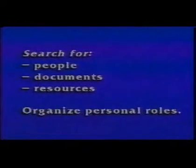The Bankscape is a tailorable overview of the organization. Here's the bank. This overview will be coupled with display controls and query controls to provide a consistent start point to search for people, documents, and resources.